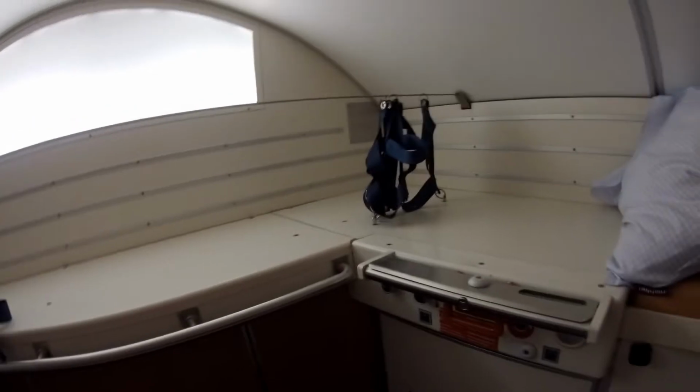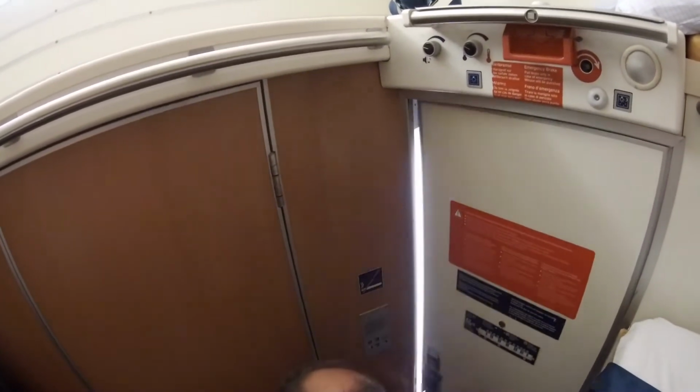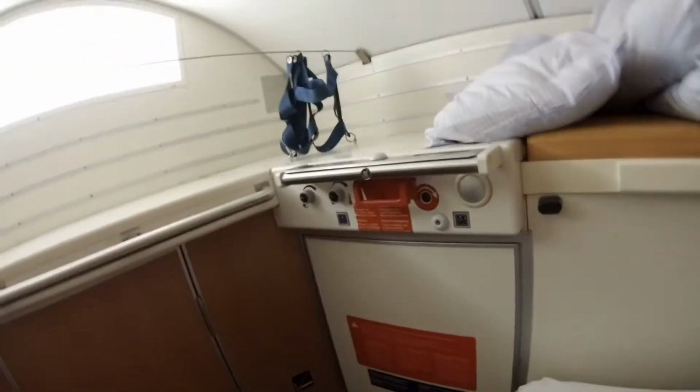There is also additional storage space up here, if you cannot stow all the bags below. Norbert is fighting with the door, just like the steward. This does not want to be closed so easily. But all in all, it's quite cozy here.